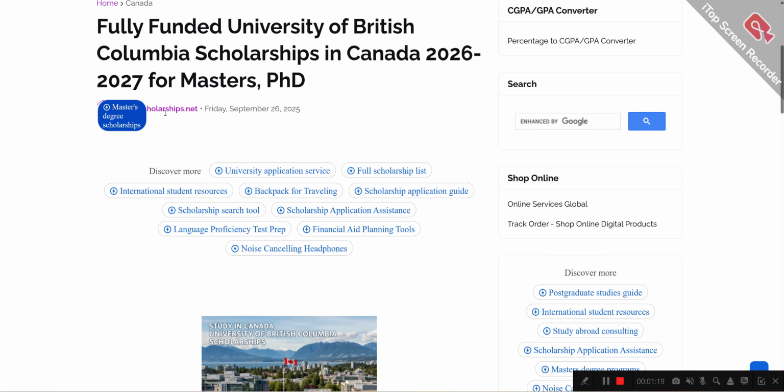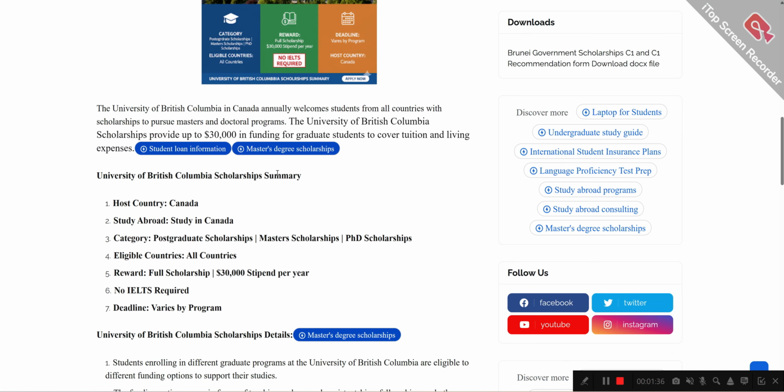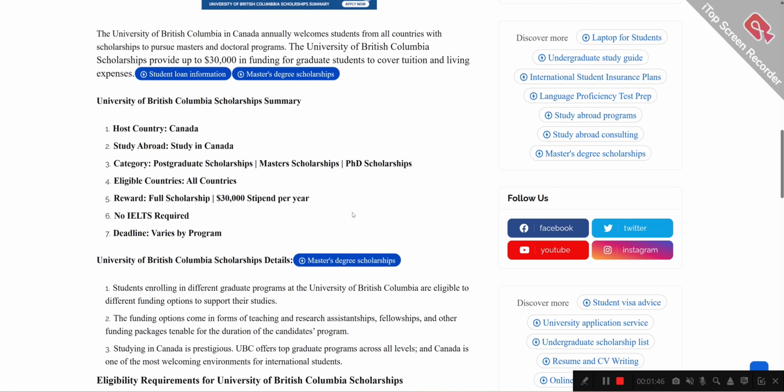So once you are on the website fullscholarships.net, you can check out the information that the University of British Columbia is giving up to $30,000 of scholarships, which will cover graduate students' tuition and living expenses. So postgraduate master's scholarships are there and PhD scholarships are there. A $30,000 stipend per year will be given, and no IELTS is required for this particular opportunity.